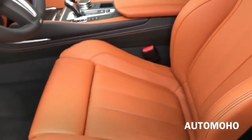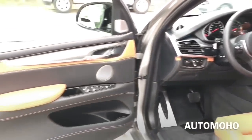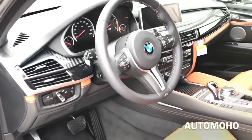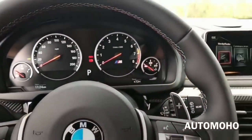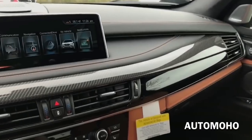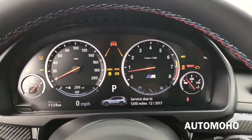Love the way the seats look. Very sporty and good looking interior. Now let's jump into the driver's seat, start it up and see how it sounds. So with your foot on the brake, just push the start button to start.